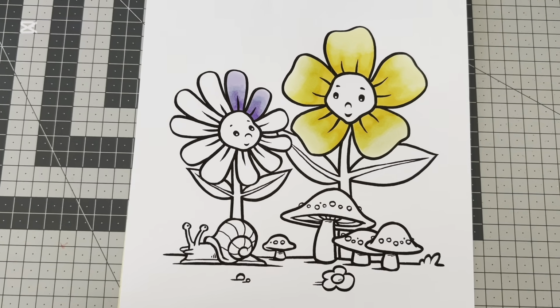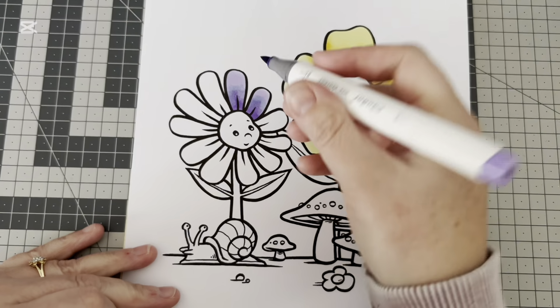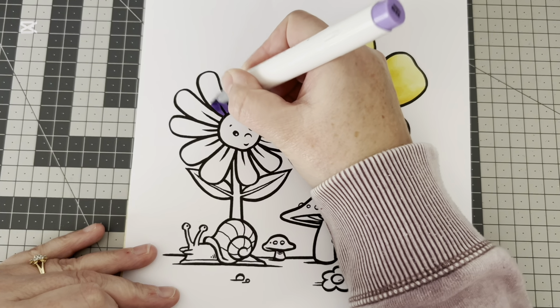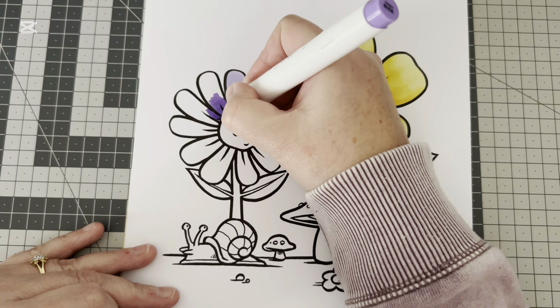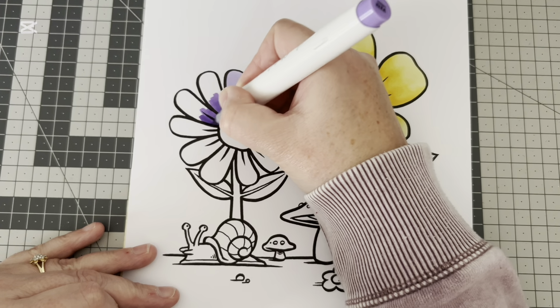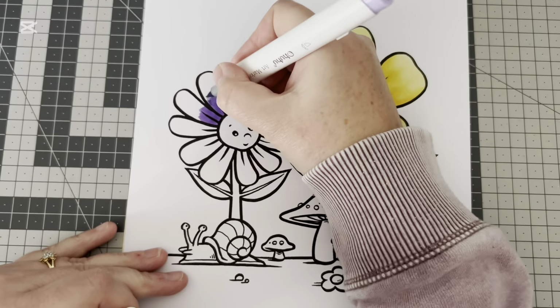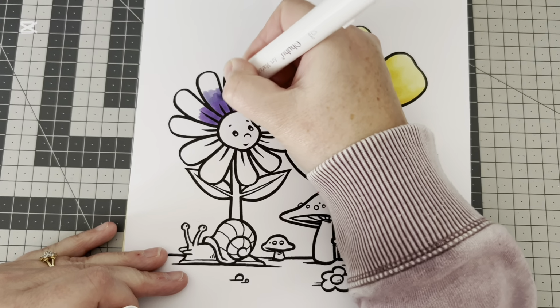But do as you see fit, make it your own. Change the colours up if you want. You don't have to do purples and yellows. You can do pinks, reds, blues, whatever you want to do. But yeah, I just thought I'd do yellow and purple.